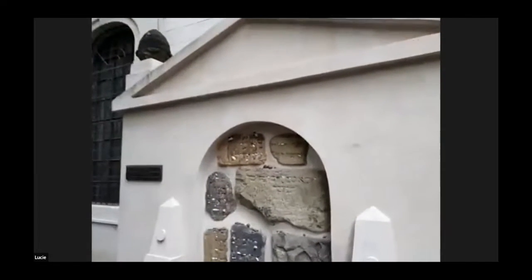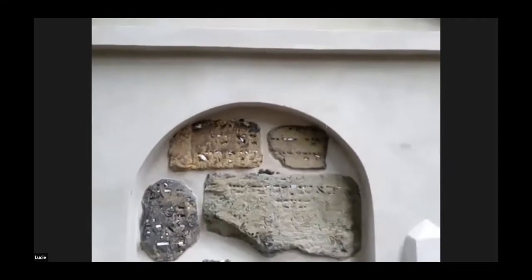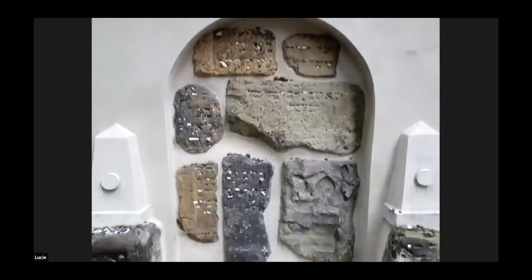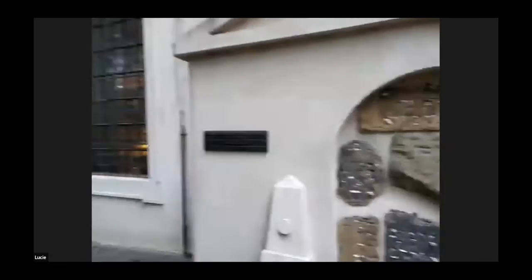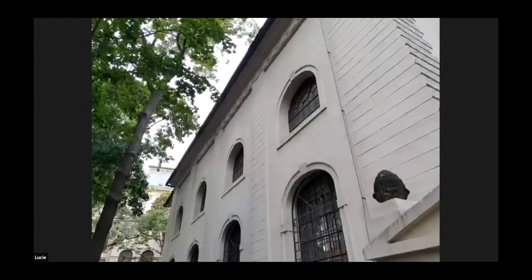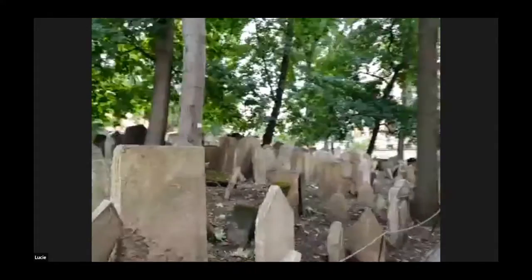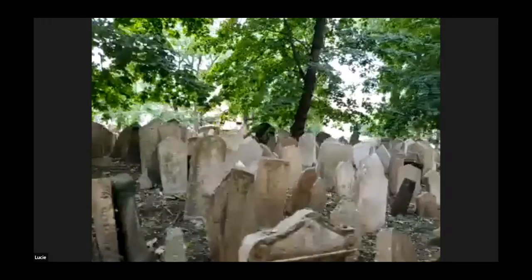They made archaeological research in the New Town and they found fragments of the tombstones in the neighborhood of Wenceslas Square. This is Klausen Synagogue, built in 1679. It's part of the Jewish Museum, showing Jewish holidays and traditions. So in the middle of the city, such a cemetery.